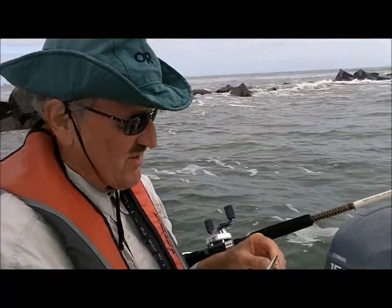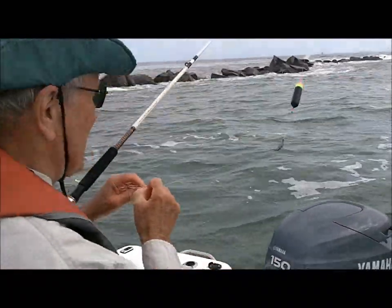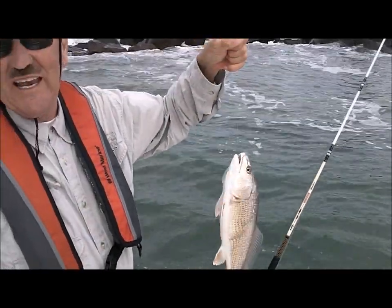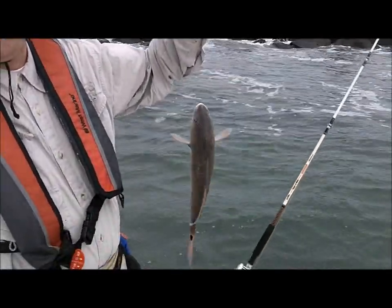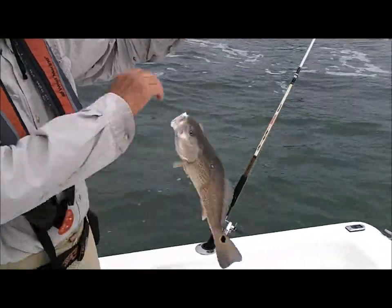That was a big fish. 32 inch or so. Oh, yeah. Them big reds will clean your clock out here. Clean my clock, all right. Everything hurts this morning. Okay. Just another RB this morning. Yeah. It gets boring after a while. If you can't get the big ones to the boat, get the small ones.